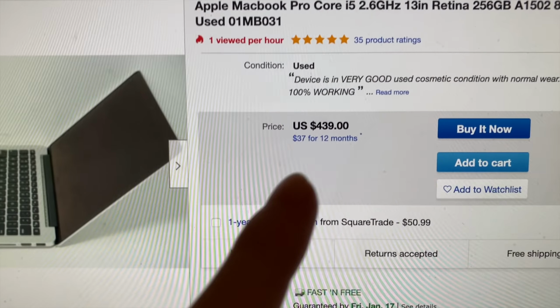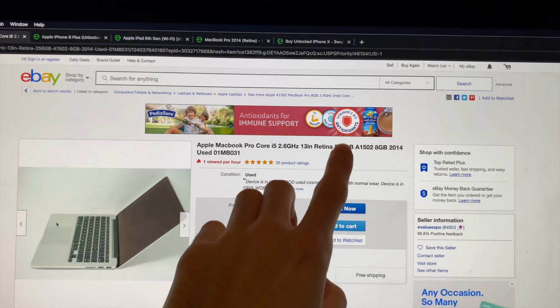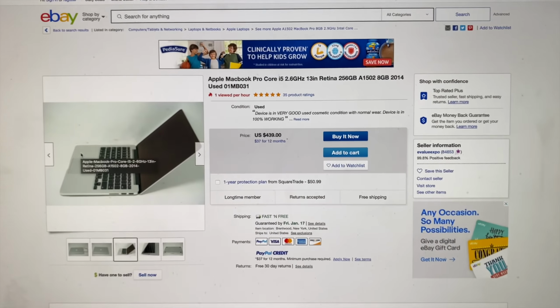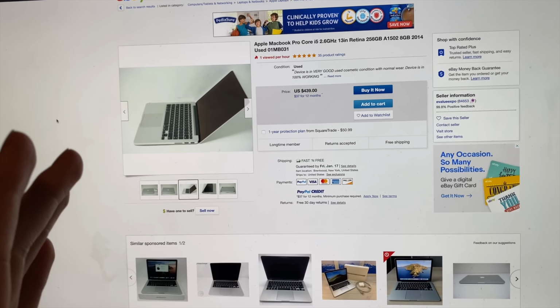And I found this model going for $439 with free shipping on eBay. So this is a really great device. You get 256 gigabytes of storage, an Intel Core i5 dual-core processor. So it's not going to be the most powerful device, but macOS is really, really well optimized, and it should run really, really well on this MacBook.